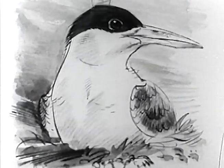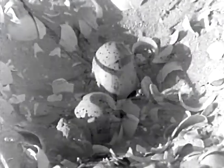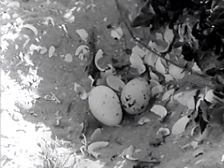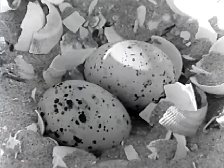See that dagger bill for taking the fish out of the shallow water. Like all terns, the Caspians are sea fishing birds. See the discrepancy in the eggs, the strange light egg and a dark egg in the same nest. It's quite a common thing amongst seabirds.